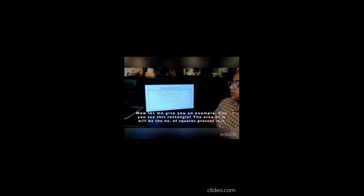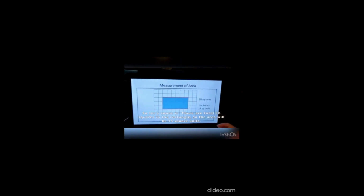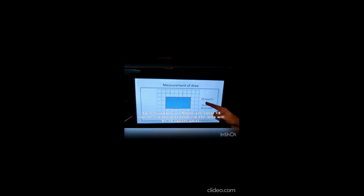Can you see this rectangle? The area of it will be the number of squares present in it. So let's count them. There are total 18 squares in the rectangle. So the area will be 18 square units.